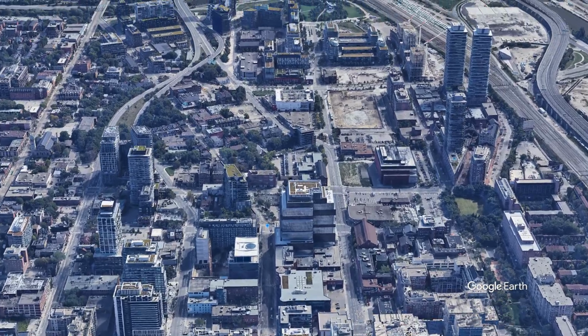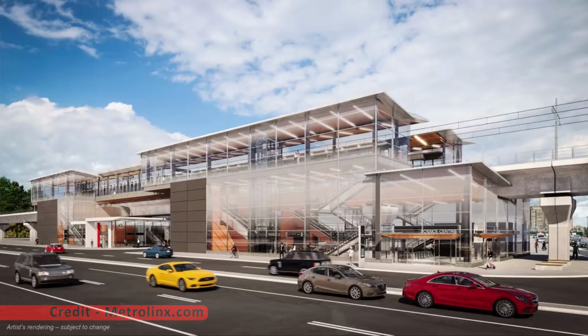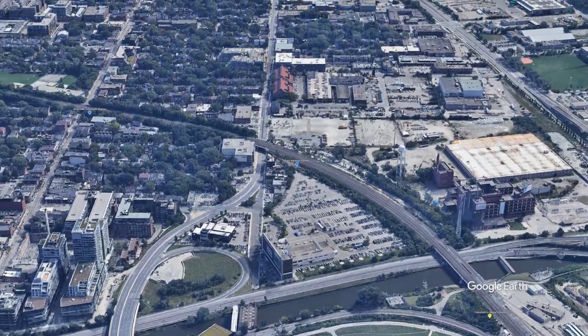If you remember in one of my last videos, I did show that station, at least the rendering of that station. That's going to be sitting pretty much on top of the Science Centre bus terminal, which actually looks really cool.